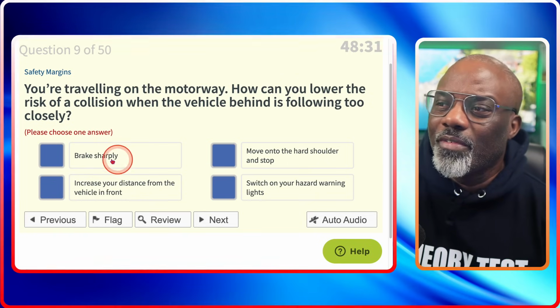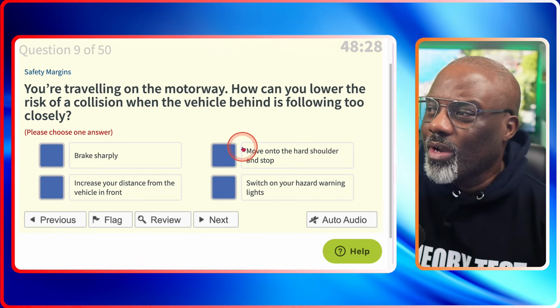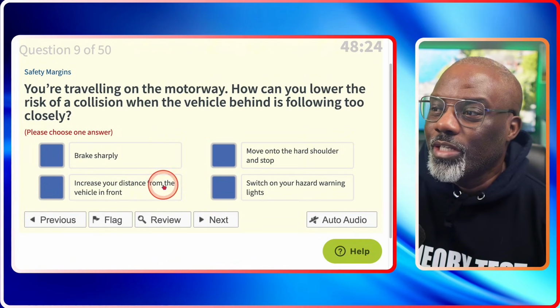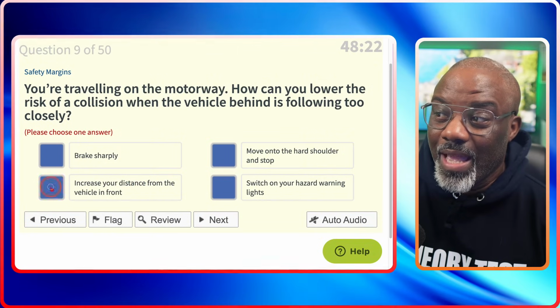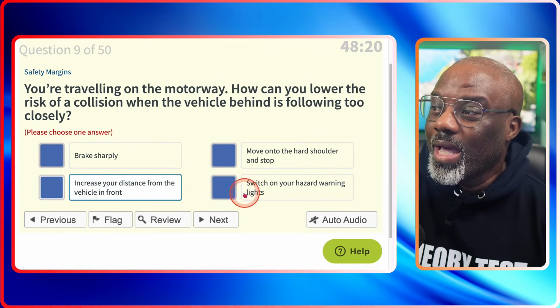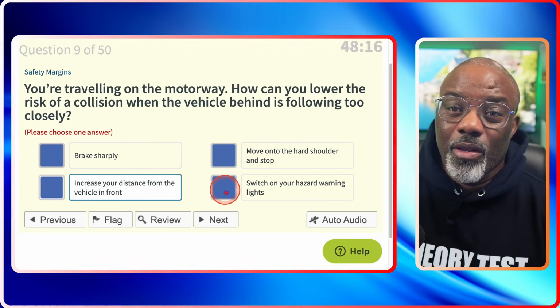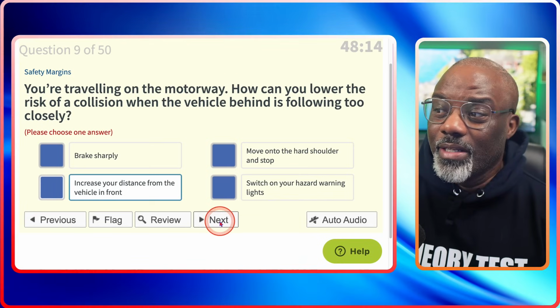Brake sharply. Remember, it's got sharply in it. You can eliminate that straight away. Moving to the hard shoulder. That's for emergencies only, so no. Increase your distance from the vehicle in front. Yes. Switch on your hazard warning lights. That's not going to change anything. The driver behind knows he's driving closely. You putting hazards on isn't changing that.